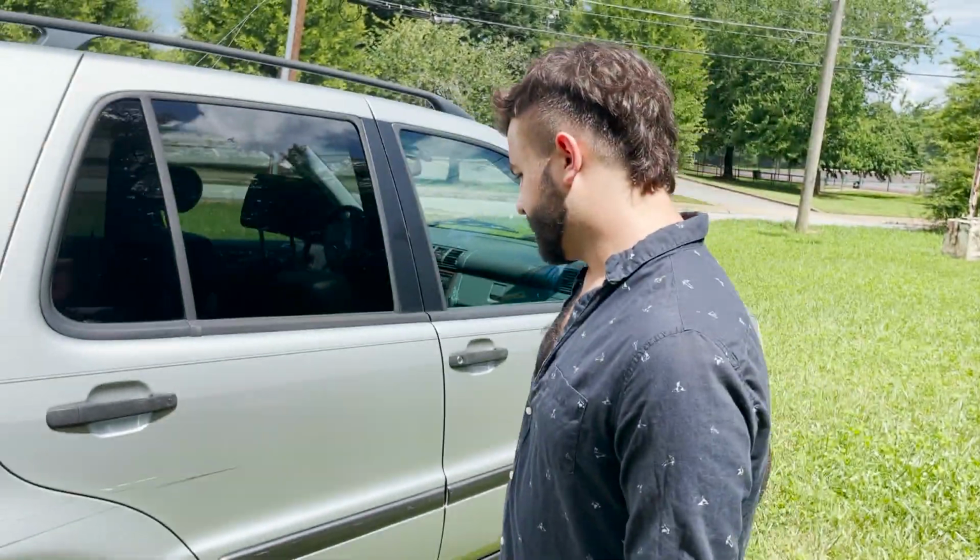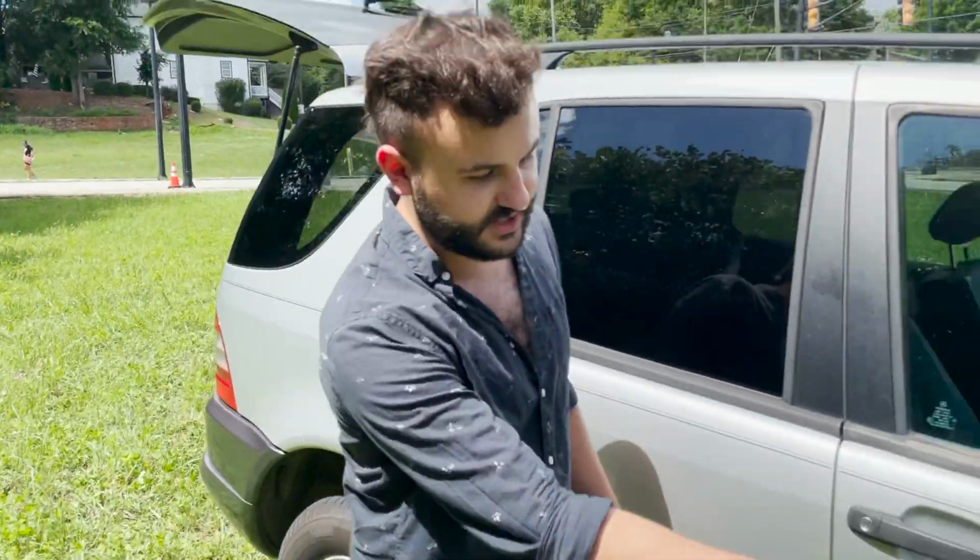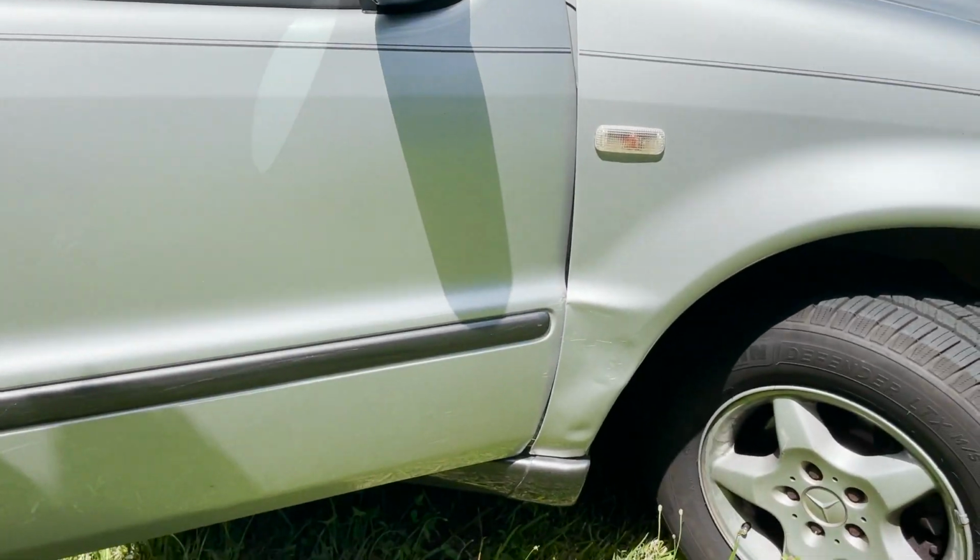So the most damage to the car is on this side. There's a little scrape here. I think most of that will buff out, but there's a ding here. It doesn't affect the way the door opens.